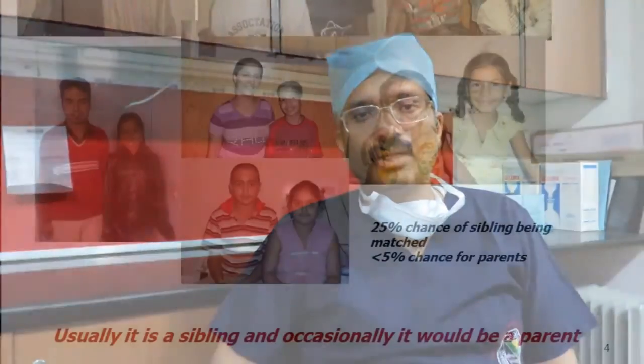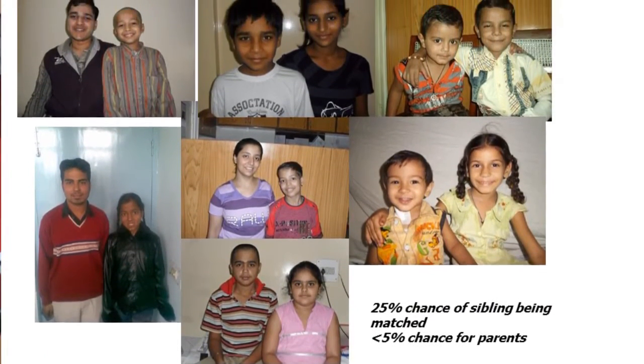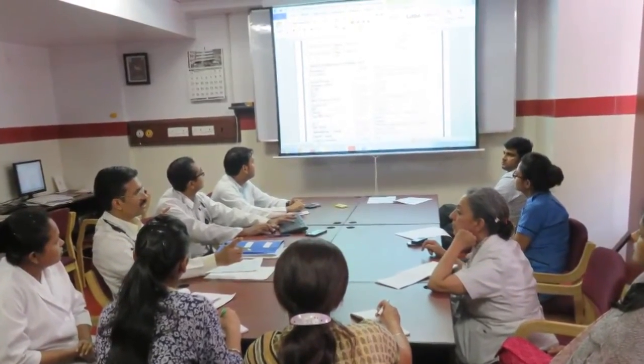We do both matched related and matched unrelated donor transplantation. Unrelated is offered essentially for patients who do not have a sibling match in their family. We usually do an extended search among the parents and the first cousins, if there is an intermarriage between the father's or the mother's siblings. We have a few transplants like that now. It is important to do the extended search, and we get stem cells flown in from Germany, the US and many parts of India.